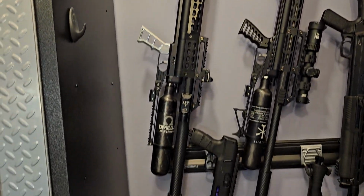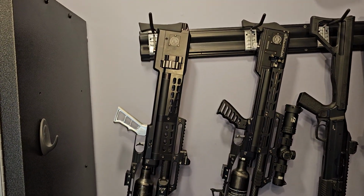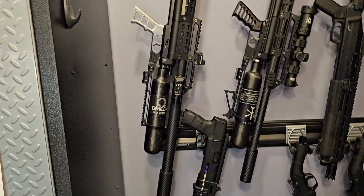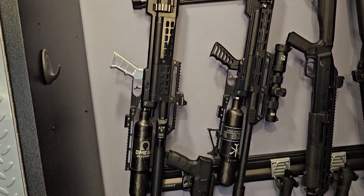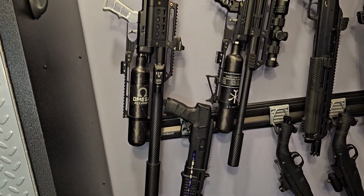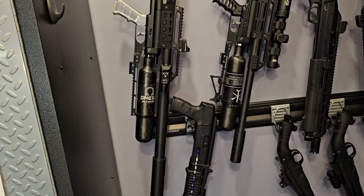All right. So then we've got the Western Rattler 357. That's an air gun. 366 plus joules. That's the manufacturer rating on it. It's a beast. It's a beast. It's like a subsonic 9mm. It's the ballistics of like a subsonic 9mm.